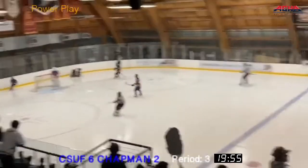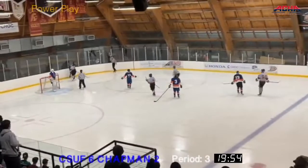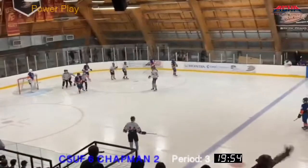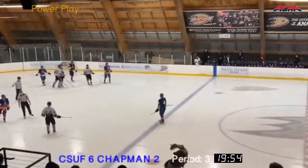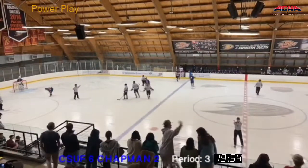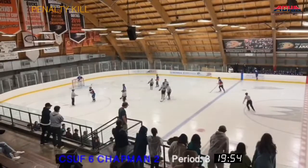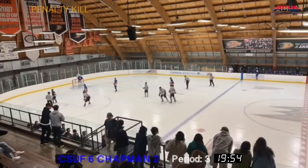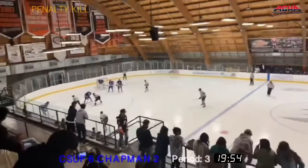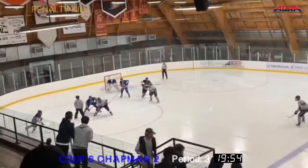Fresh sheet of ice and a start, a penalty already, and it's going to be a tripping minor to the Titans. And so that will cancel most of the power play, as we will kind of switch it to penalty kill for the meantime. So there's 3:26 of power play time after a game misconduct took place in the second period.